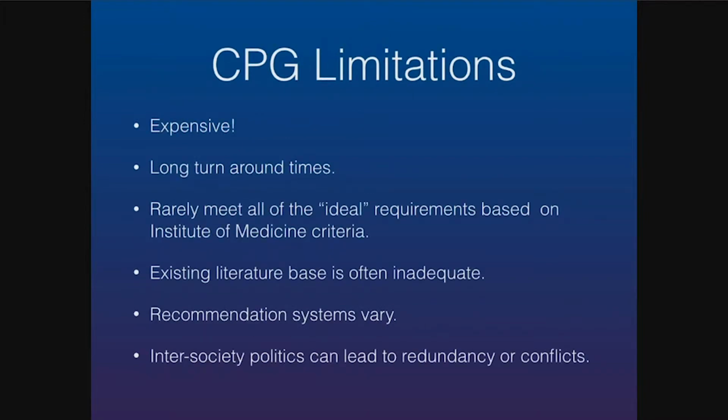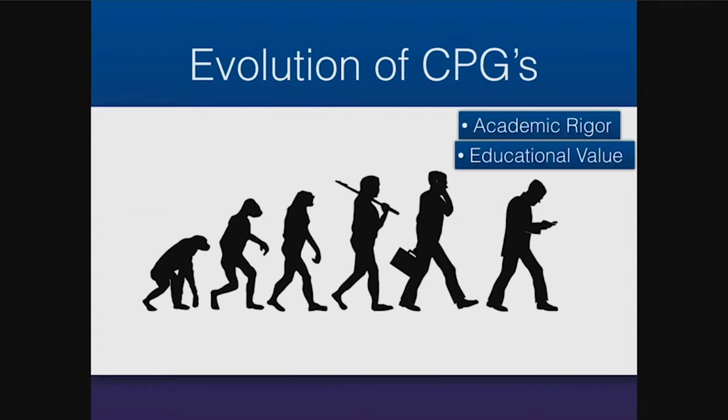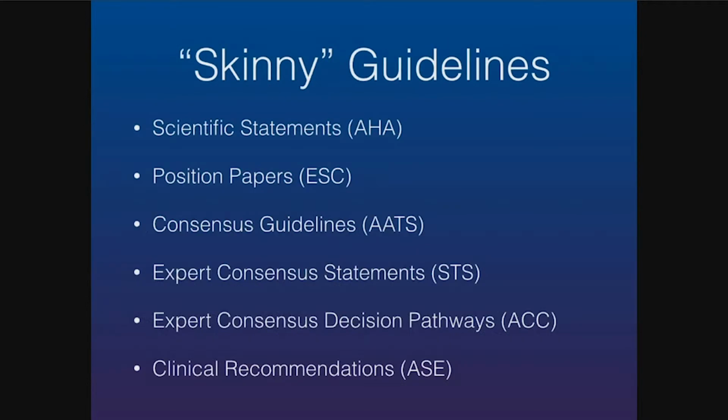The growth of other formats has been driven by the recognized limitations of CPGs. First and foremost are their great expense. Some guidelines can end up costing over $250,000 to complete. Guidelines have evolved over time from the early 1990s when the first AHA CPG on pacemakers was published. Methods to improve their academic rigor have evolved, along with ways to promote readability and dissemination of content to a wide range of care providers.